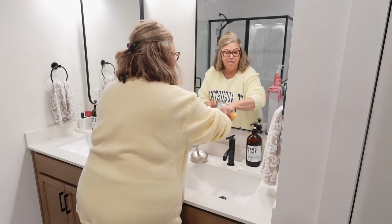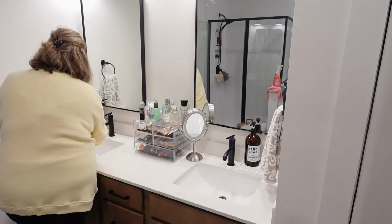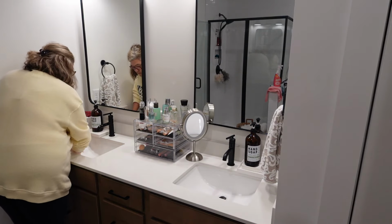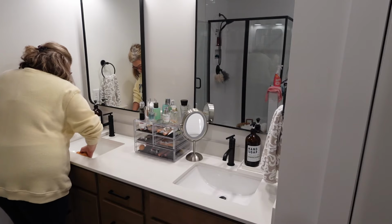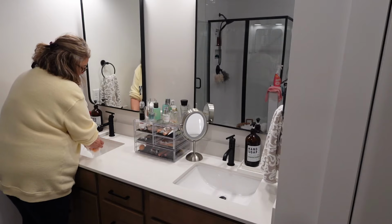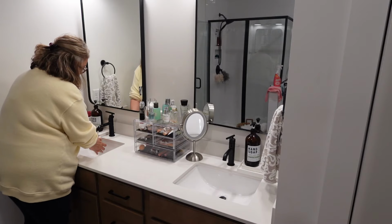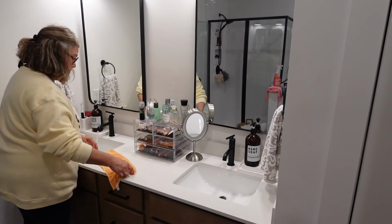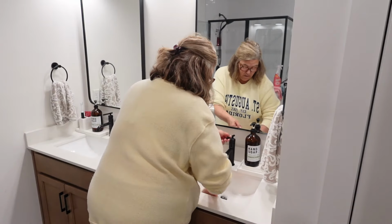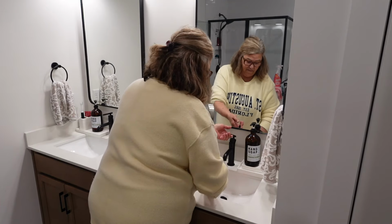But for instance, I'm in the bathroom right now. Do I wipe all of this stuff down on a daily basis? No, I do not. But today is the day that I'm doing it. And I save the days that I do it for filming, because obviously I want to share that motivation with you guys. But on a daily basis, I brush my teeth, I do my hair, I get ready, take my shower. So I make sure that my sink is clean and that I don't have any water spots on my mirror, and that kind of thing.